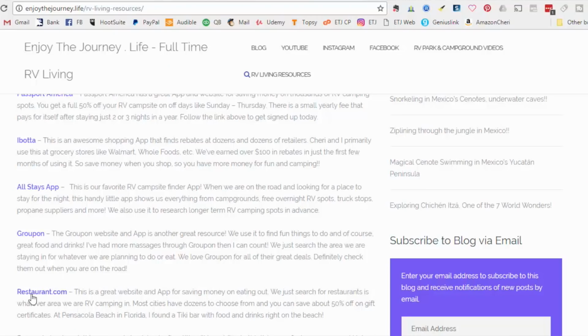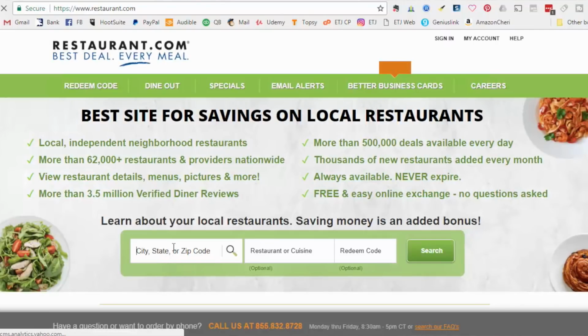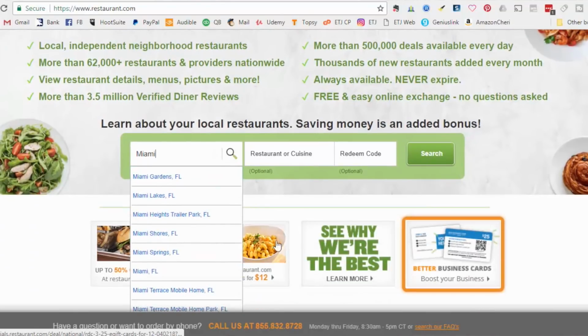And another one is restaurant.com. Now when you're traveling around, certainly places like Miami, there's so many great restaurants and they're not cheap. But you can check out restaurant.com and save 50% on dozens and dozens of restaurants throughout the city. You can log on, they have an app for that, and it's really a great way to save money.